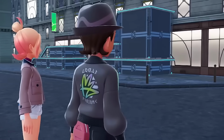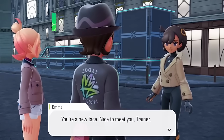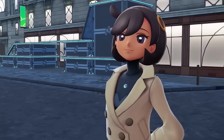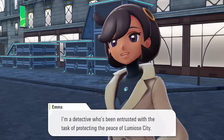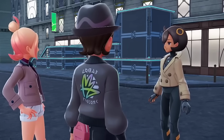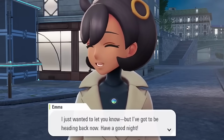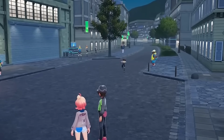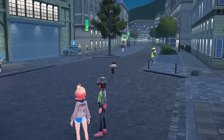The next one I'm going to include on this list is probably going to be the weirdest one, but I'm going to include this as a reference because I think it's funny. Emma does the Naruto run. Yes, if you ever watched Naruto, you know how they run with their head down, arms flailing behind them. Well, she literally does that run when you first meet her, when she runs away from the situation. I don't know if this was intentional or what the deal was, but it is extremely funny.